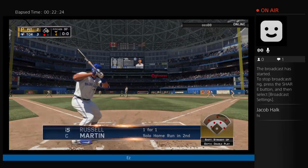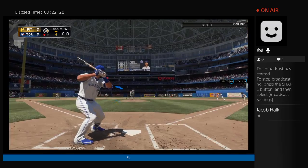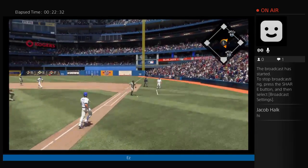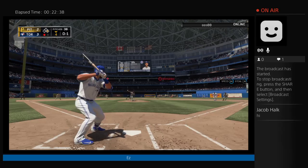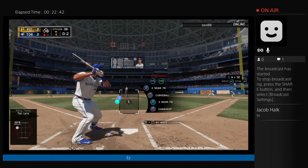Stepping up to the plate, Russell Martin. He went deep in his first at-bat. We'll see what he's got in store for us here. It was a breaking ball away that he got out in front and just pulled it. I don't think that's necessarily the best approach for that pitch, but he got a good piece of it anyway. And there's a swing and a miss by Martin as he falls behind now. 0-2.